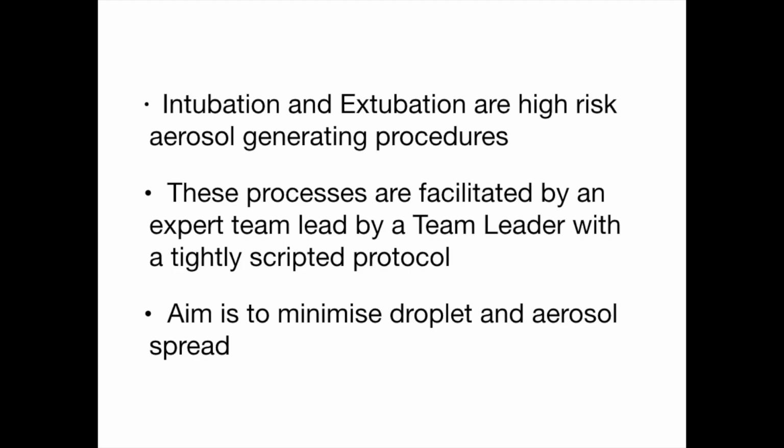Intubation and extubation are high-risk aerosol generating procedures. These processes are therefore facilitated by an expert team led by a team leader with a tightly scripted protocol. The aim is to minimize droplet and aerosol spread.